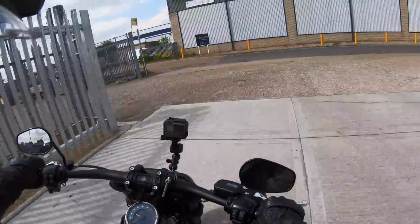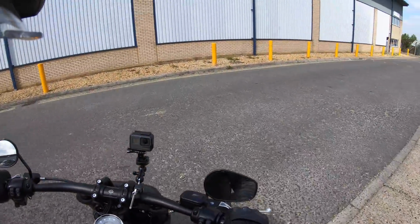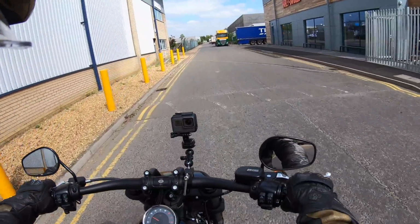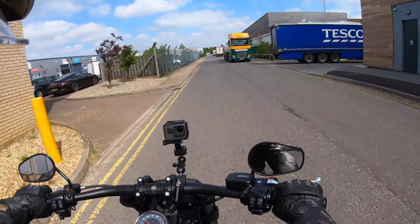Back on the Fat Bob. Sport Glide, very nice machine. Very good looking bike. I think they're going to do well with that number.